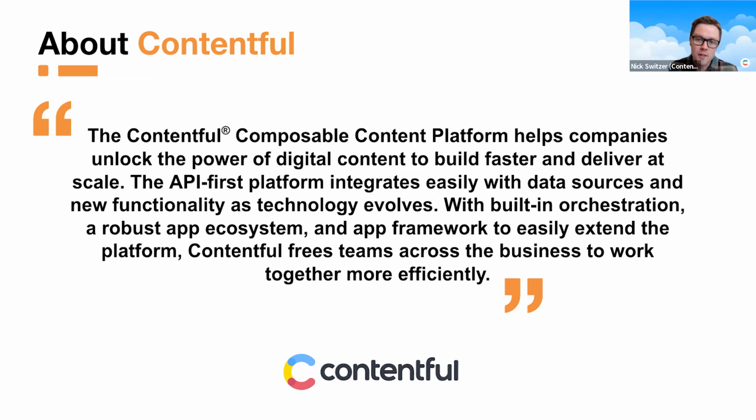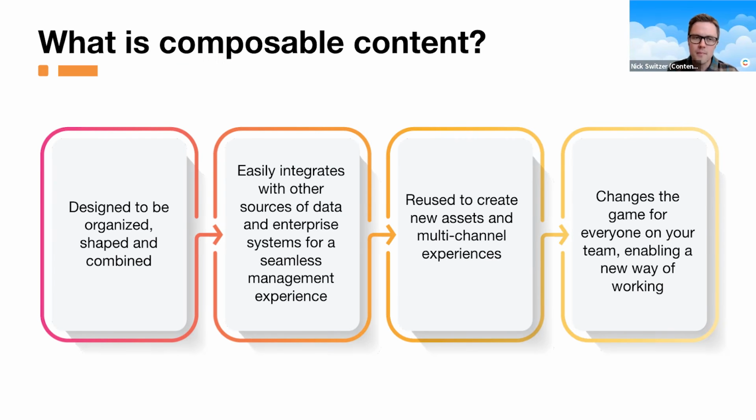So, ultimately, it's about unlocking the power of your digital content so that your content can become a strategic business asset rather than just the thing that you're frantically copy and pasting between experiences. You go to the next slide here, Dave.